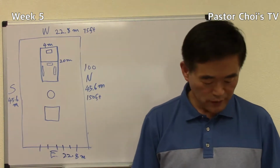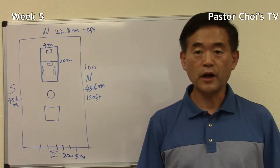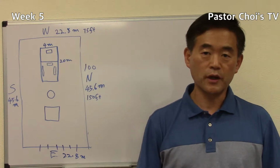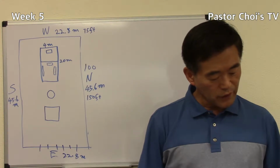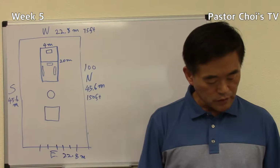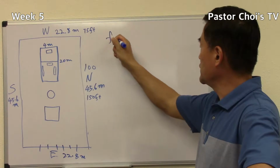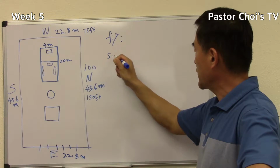And chapter 40, they assembled all the parts of the tabernacle, and they finished. The date we see here, chapter 40, verse 17, is that the tabernacle was set up on the first day of the first month in the second year. So, what's the first year? It says the second year.